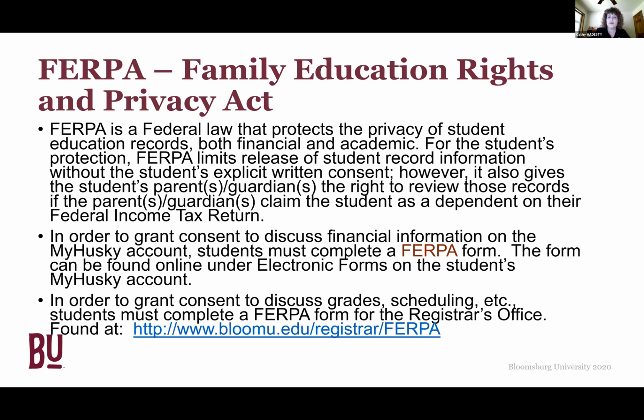So we'll look at that form. The student control can grant you access. They'll put what your name is, the relationship, and it can be anybody they want to have access to their financial information. But we do refer to that when you call in both the student billing office and the financial aid office.